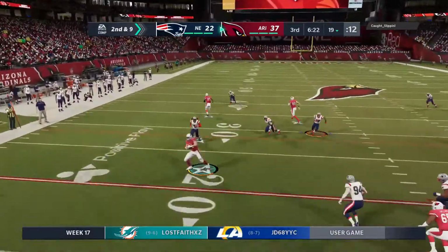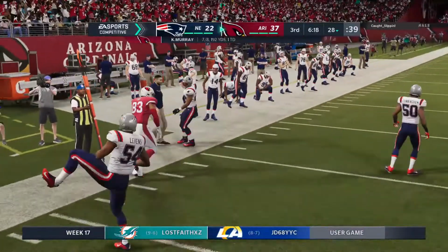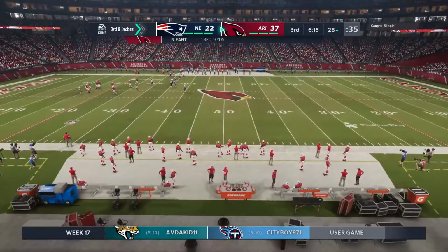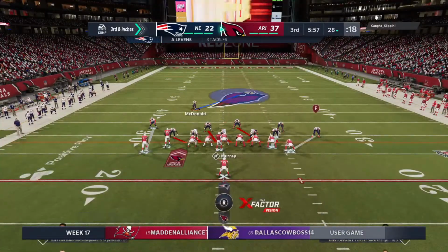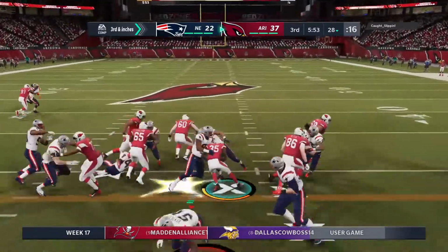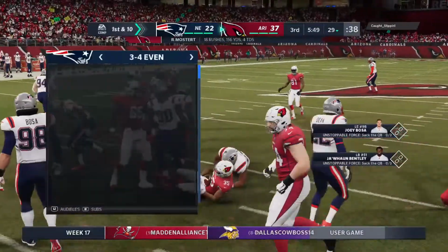On 2nd and 9, Murray, open man, that's Noah Fant, the tight end. A good gain of 9 before he's brought down at the 28. It's a gain of 9 yards, and that'll bring up what looks to be a 3rd and inches. Can't be more than a half a foot. They'll try and run here with Mostert, and he picks up the first before he's taken down at the 29.